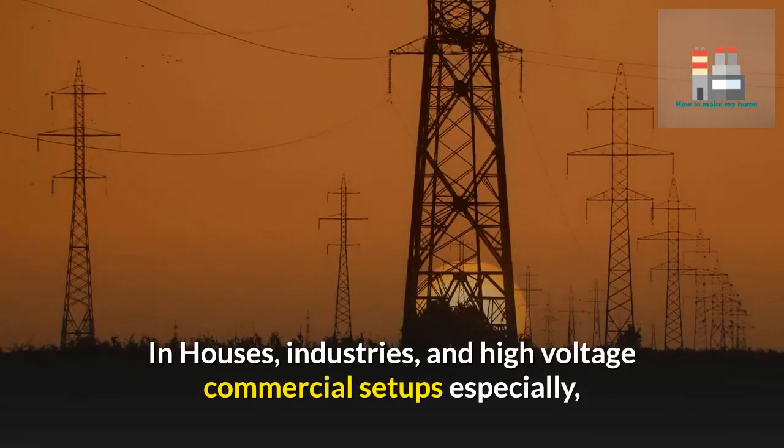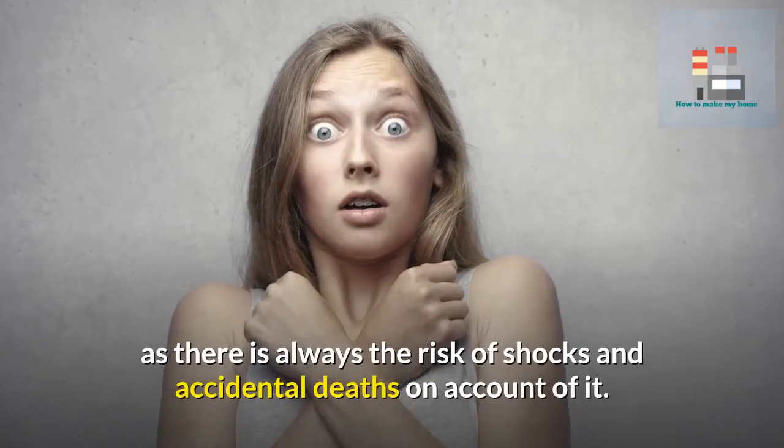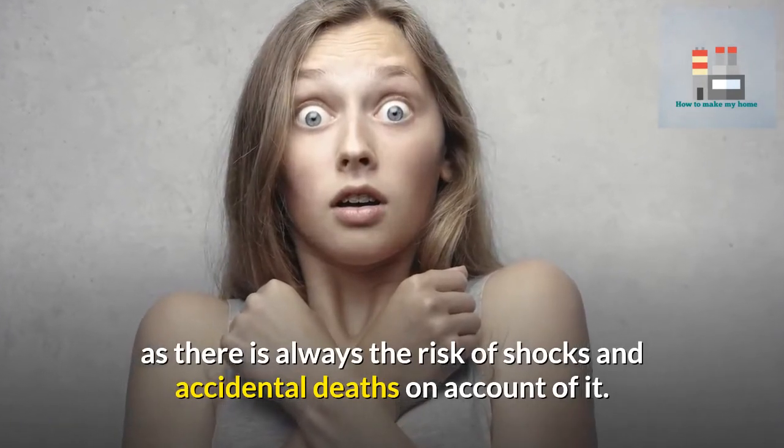In houses, industries, and high-voltage commercial setups, especially, its importance cannot be undermined as there is always the risk of shocks and accidental deaths on account of it.